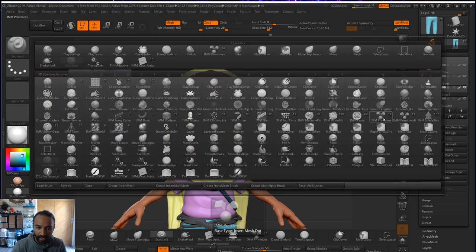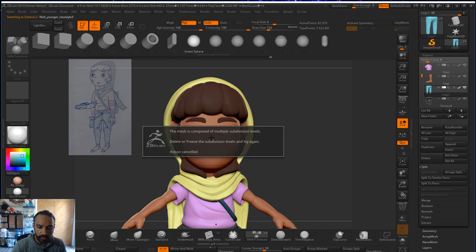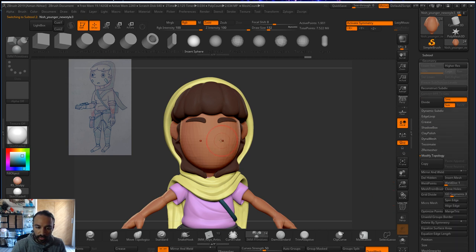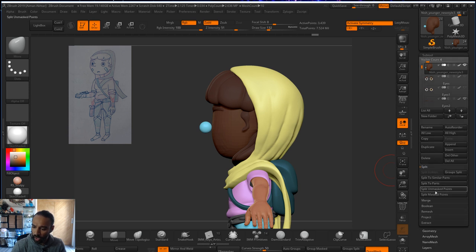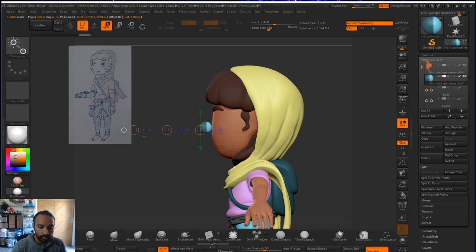All right, let's go ahead and add a sphere for the nose. We'll go to geometry, modify topology, mirror and weld, just to make sure it's symmetrical. Let's add that nose in there. Split, unmask points, and select half the nose. Just move it in. Almost Pinocchio-esque.